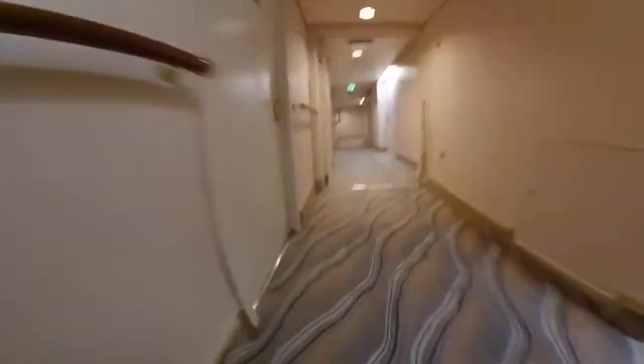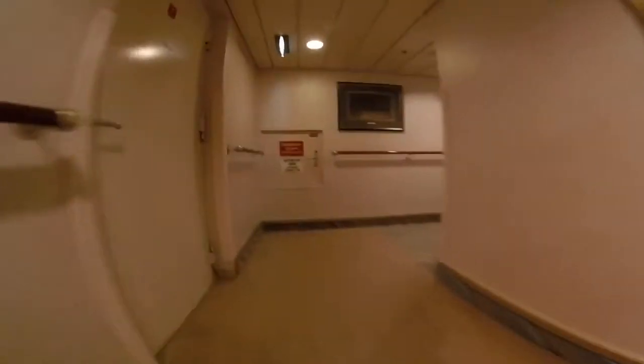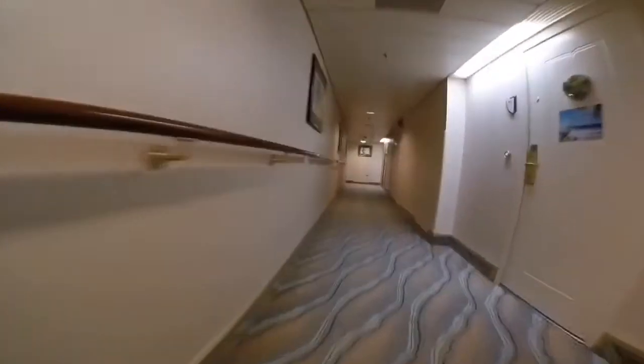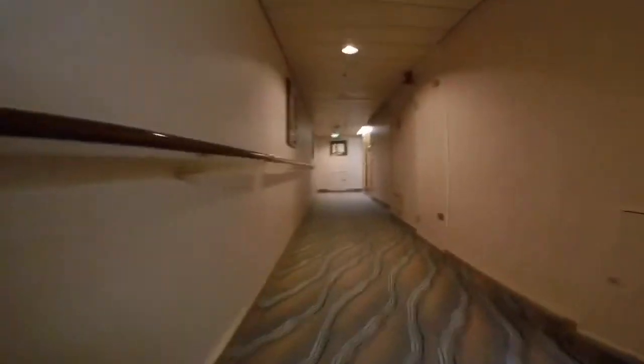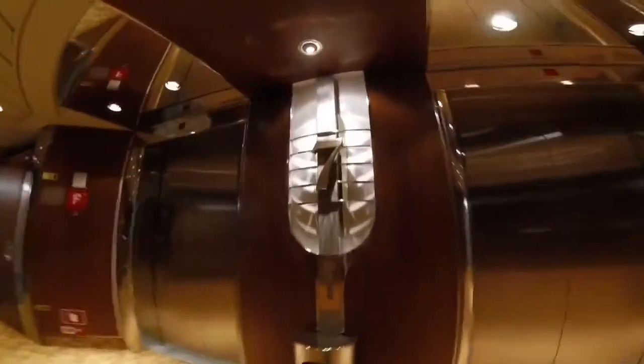Now deck 8, there's only one in this Grandeur of the Seas, but on deck 8 there's this Royal Suite. The Royal Suite is the most luxurious room on Grandeur of the Seas. It's a gigantic suite. I'm not sure how many square feet it is, but it's very luxurious. It's at least $10,000 per person. It even has a double door, and fancy plaques in the Royal Suite.